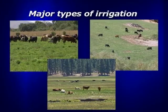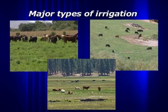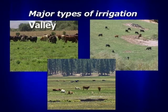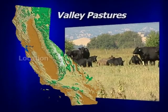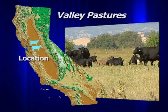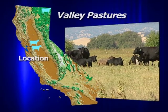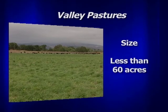While many variations exist, there are three major types of irrigated pastures and meadows in California. They are valley pastures, foothill pastures, and mountain meadow pastures. Valley pastures are commonly scattered among crop fields throughout the northern San Joaquin Valley, the Sacramento Valley, and within northern California watersheds such as the Pitt River watershed. Individual pasture size tends to be less than 60 acres.